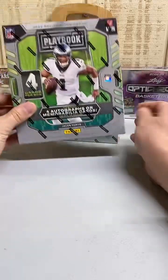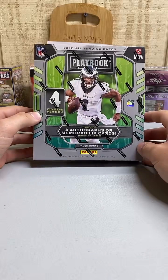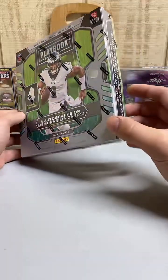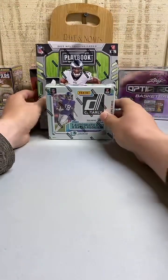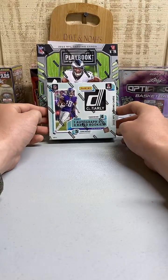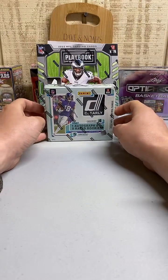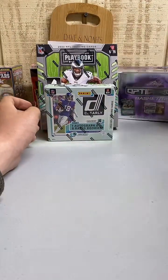And then after that will be the Playbook hobby box, 4 autographs or memorabilia cards per box on average. And then pack number 2 will break later today. It's full too. So we'll break it later today at 2 o'clock. And pack number 3 will be up as well. Yeah, we'll put that up as soon as we're done here.